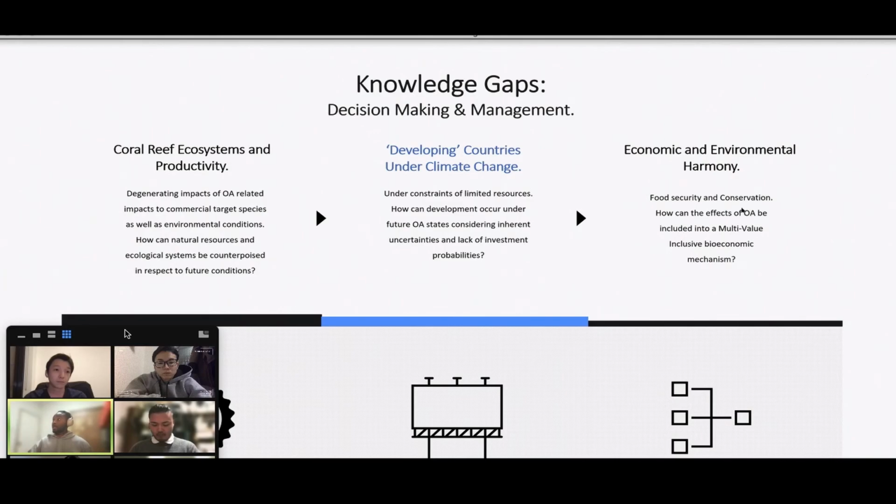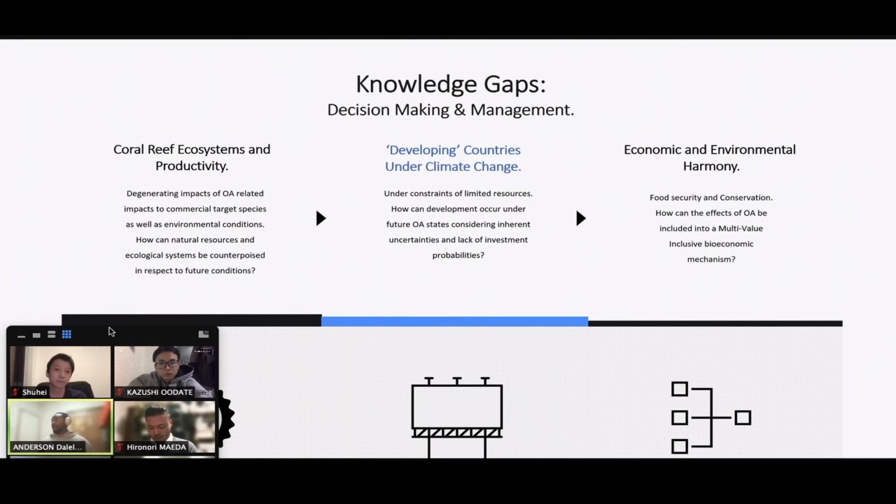As in the last point, it is the economic and environmental harmony, because everything needs to work together in some way, shape, or form, with economic efficiency and making sure the system understands the environmental boundaries. So basically, what and how much can we exploit from these marine systems is the key thing.